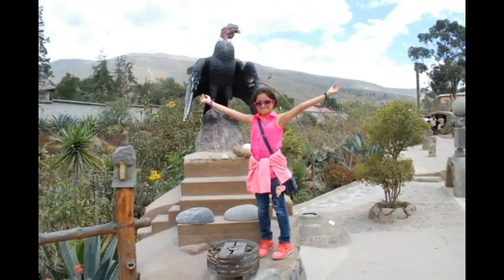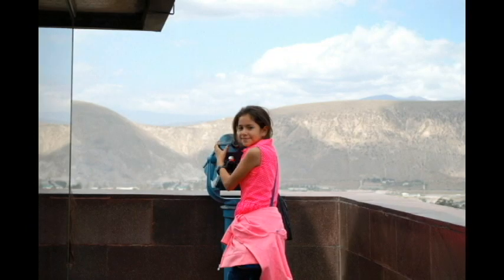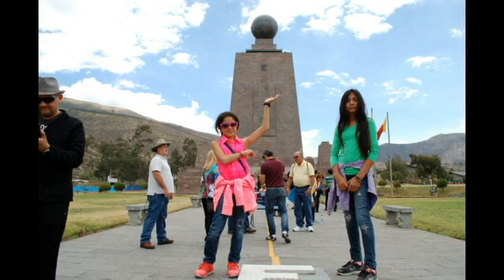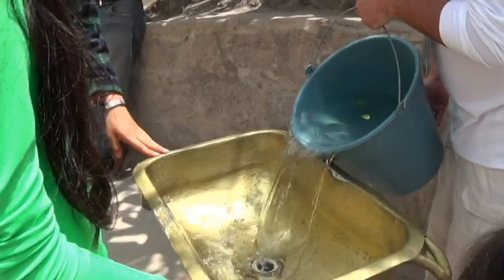So it was time to test my hypothesis. Invoking the Coriolis effect, if water is drained in the northern hemisphere, it will move counterclockwise, and if drained in the southern hemisphere, it will move clockwise. My hypothesis is that if water is drained at the equator, at latitude 0 degrees, 0 minutes, 0 seconds, the Coriolis effect will be null and the water will drain straight.